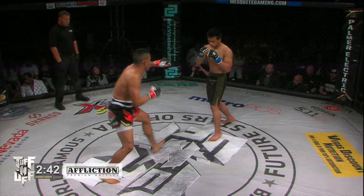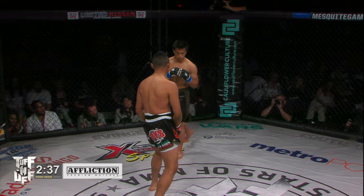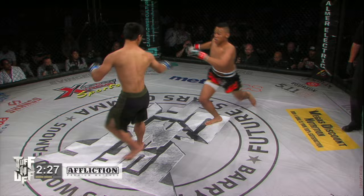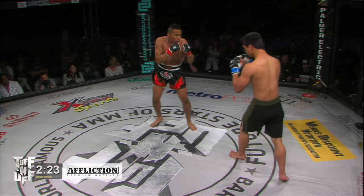Straight punches, Brandon. Oh, nice. Nice head kick there by Rios. Conway fires back, nice overhand right. Looks like Brandon's trying to find his range right here, but his corner wants him to set it up. It's very important as an amateur. You got to use that jab to come in to close the distance. Nice counter leg kick. How about that?